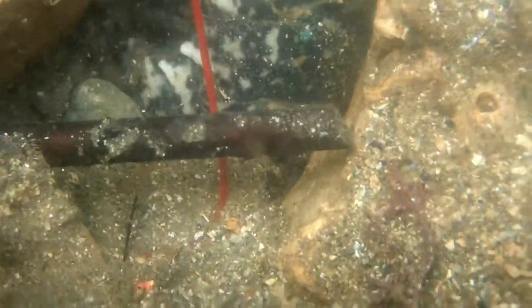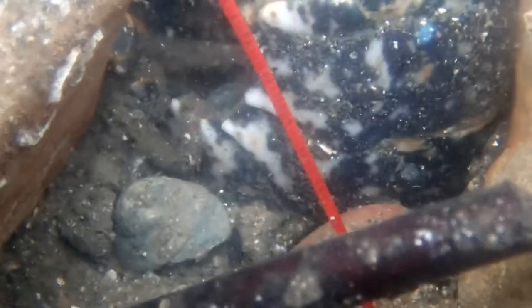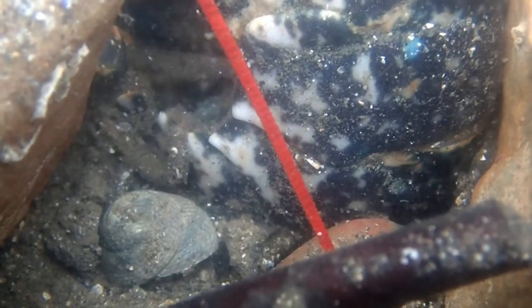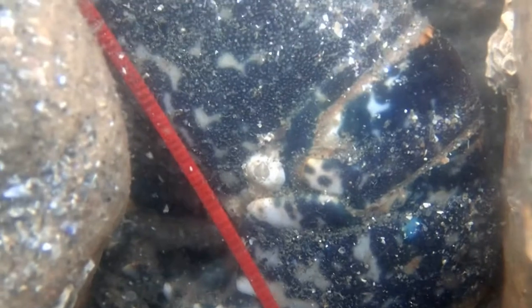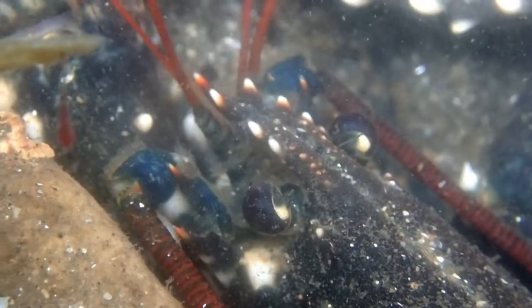And they have this wonderful tail at the end, and it ends in this kind of fan, which his was nice and tucked up, nice and safe. As he just sat there and chilled and let me take some wonderful videos of him. So thank you, Lobster. You did a super job, a supermodel in the water. Thank you very, very much.